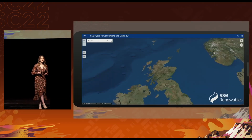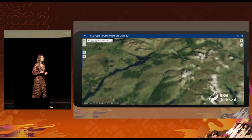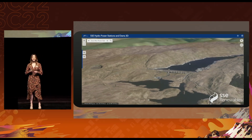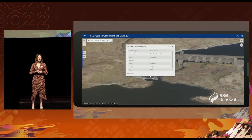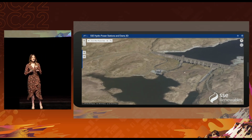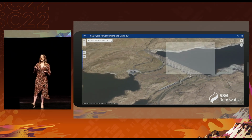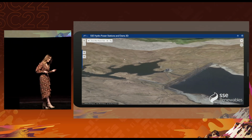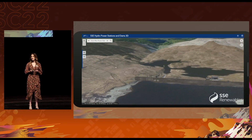Take SSE Renewables Operations. Their entire GIS is held within ArcGIS Online, a single source of truth supporting them as they deliver renewable energy across the UK and Ireland. They're solely using out-of-the-box applications, showing how powerful configuration can really be. They've built a 3D digital representation of their assets, which provides employees with a tool where they can familiarise themselves with these assets and the surrounding landscape ahead of site visits.